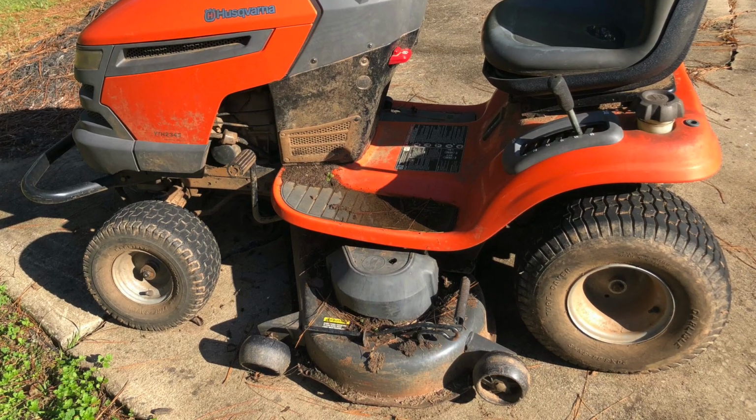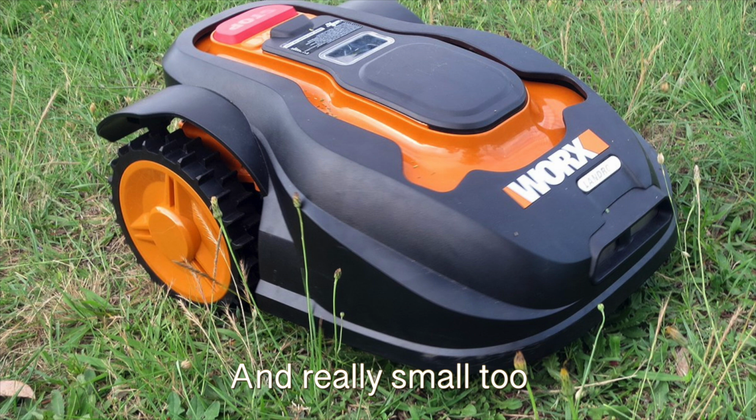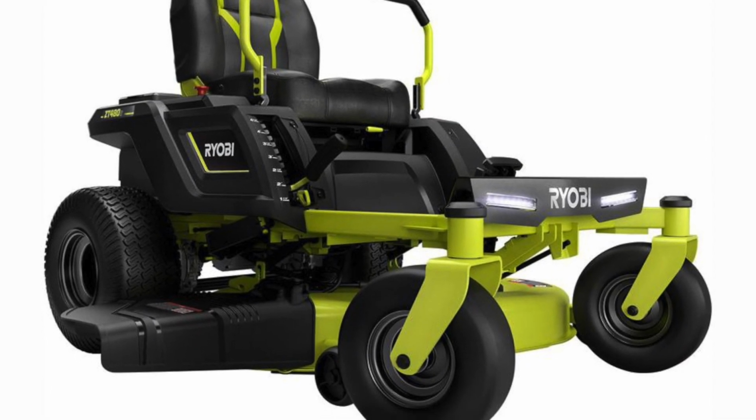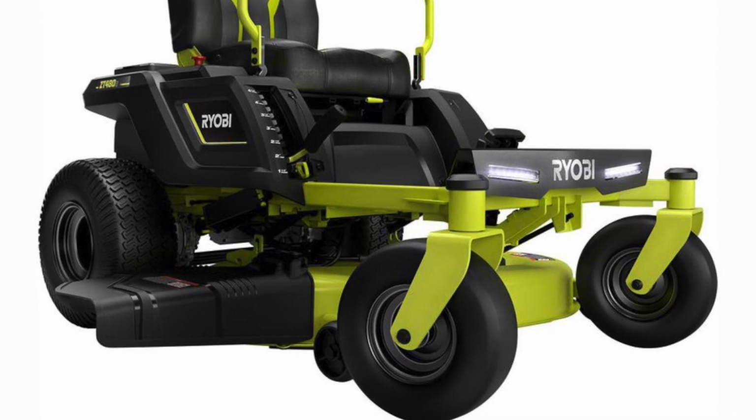I'll put a picture of it here. Yes, there are robot mowers out there, but they're pathetically stupid and require you to wire the entire edge of your yard, which is ridiculous. And they can't do fences. And yes, there are battery mowers now, but they're very expensive, they can't drive themselves, and they really aren't quite worth the upgrade cost.